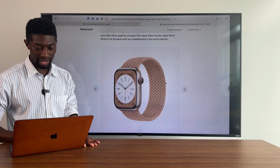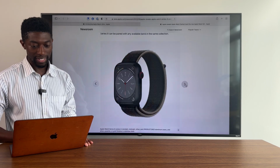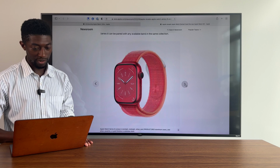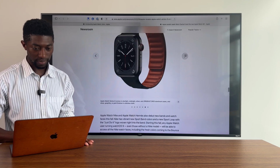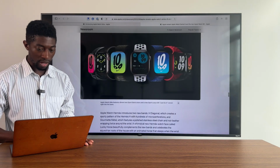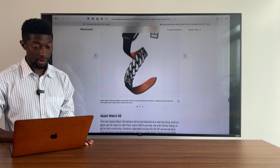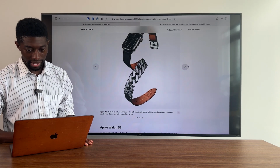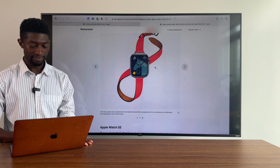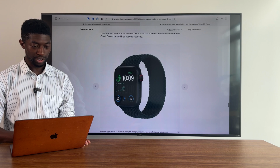This band color is looking nice, looking classy. But, you know, we have new bands, new colors, pretty much in line with what Apple has for the future. Moving forward, new Nike bands as well. New Hermes bands as well, and new watch faces. So have fun with that if you're a luxury person.